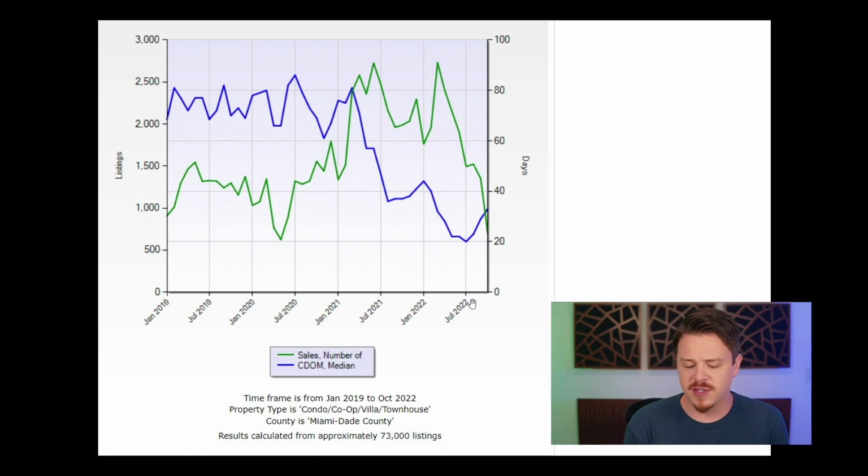So for the number of sales in the green line, I mean, look at that. Same thing. Since March, it's basically just been nothing but straight down, except for the little exception of July to August, which was almost not statistically significant at all. But since then, it's just been straight down. Okay, so number of sales for condos has plummeted through the ground.